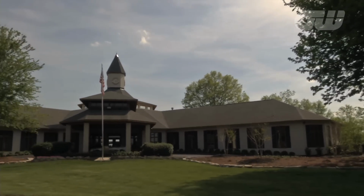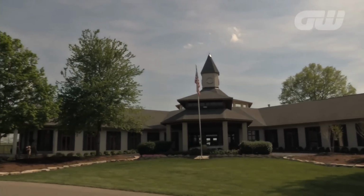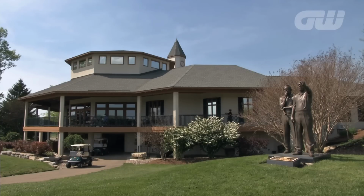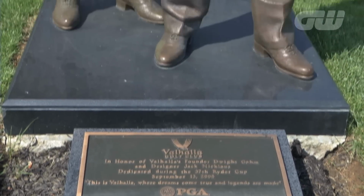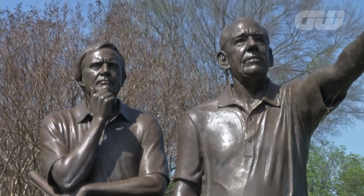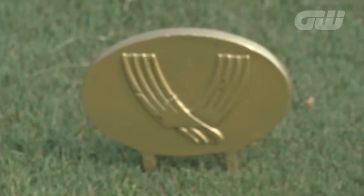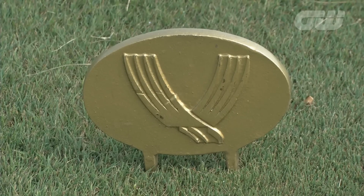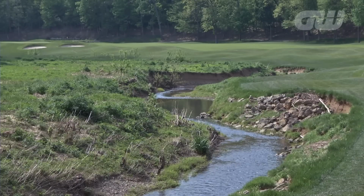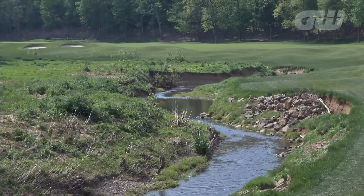Welcome to Valhalla in Louisville, Kentucky, home to the 2014 PGA Championship. The Jack Nicklaus design layout opened in 1986, and this year will be the third time it's hosted the final major championship of the men's season. That means busy times for the tournament staff from the PGA of America, and Golfing World made the trip to Valhalla to find out exactly how much work goes into preparing for a major.